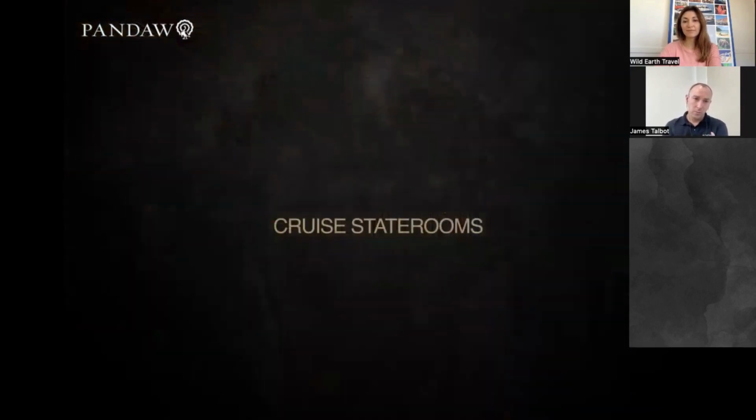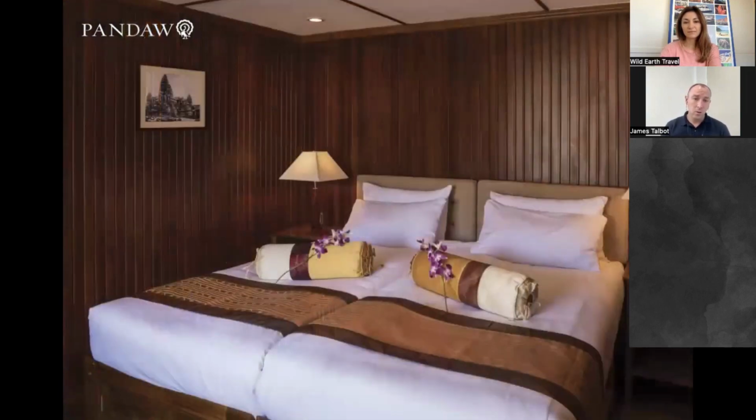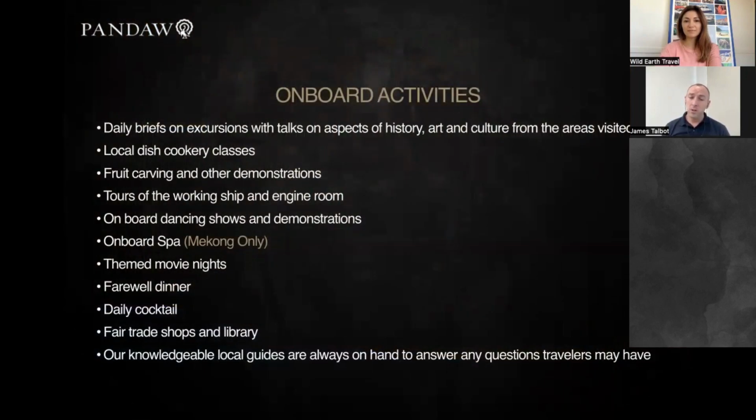So if we go into our staterooms, again, they're very comfortable, they're very well appointed. They have spa-branded amenities. We offer kimonos, slippers, hair dryers, all of the mod cons that you would need. What you will not find is opulent furnishings and private balconies, as I said. What we try to focus on in Pandaw is not having people stay in their rooms for the entirety of the journey. We want people to come out, take part in onboard activities, the daily excursions, as well as meeting your fellow guests and the crew.